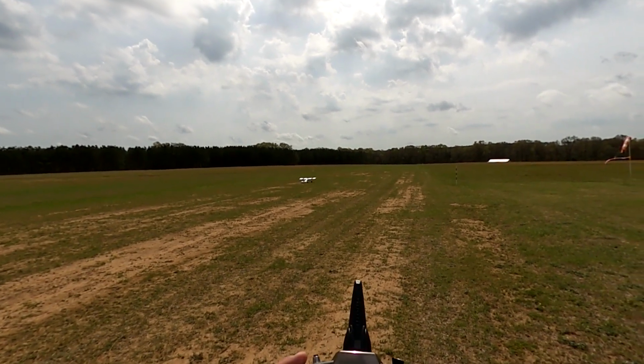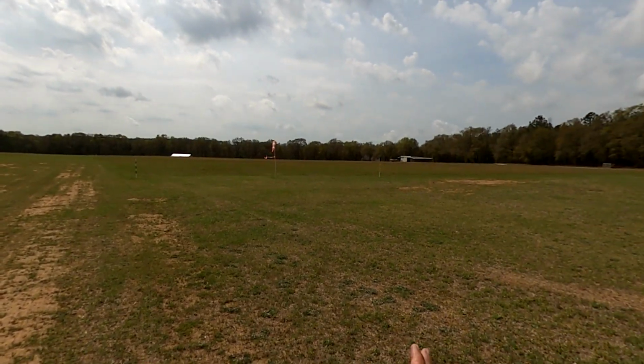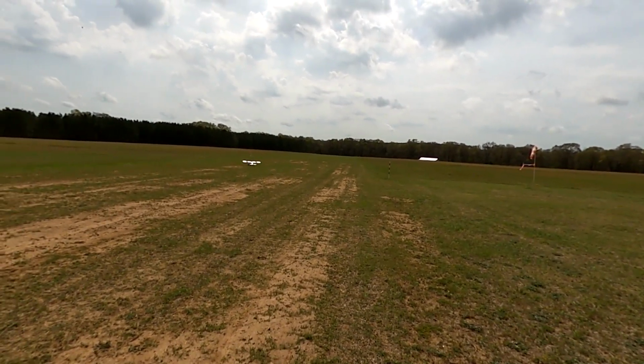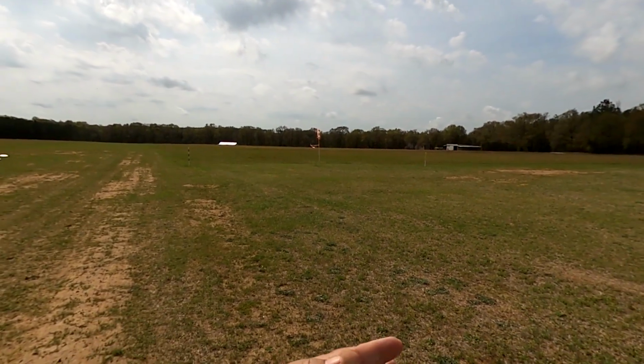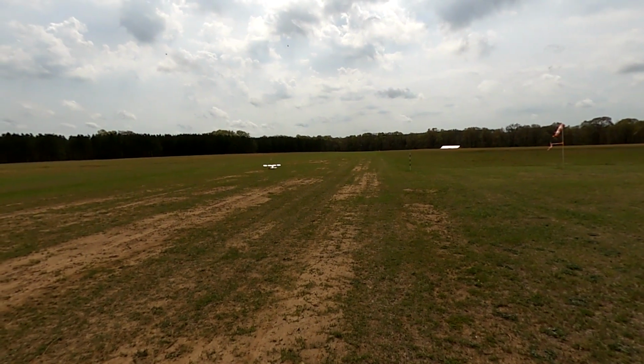I'm on full. I got my left rudder going there pretty strong because the wind's blowing across. And I just held the left rudder after touch so you can see how it churned. That's how much left rudder I was throwing in it to keep it from pointing into the wind. That's just something you got to play with.